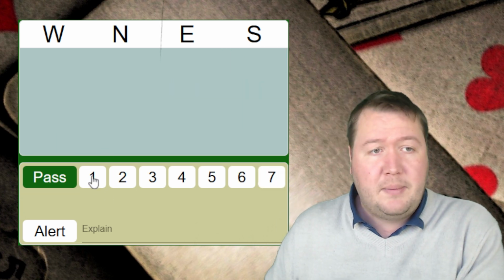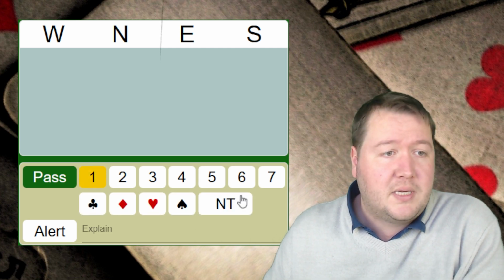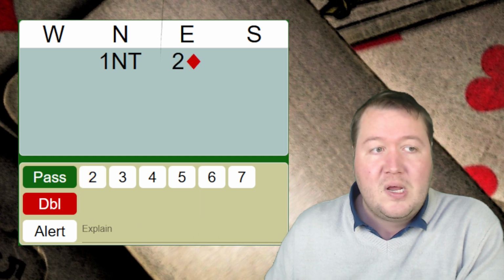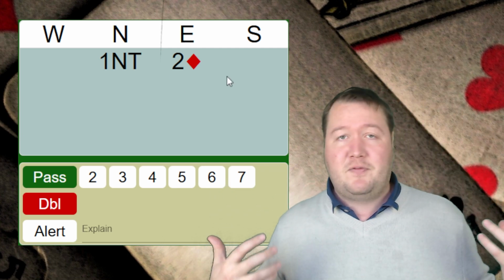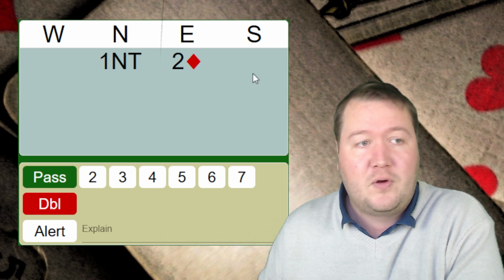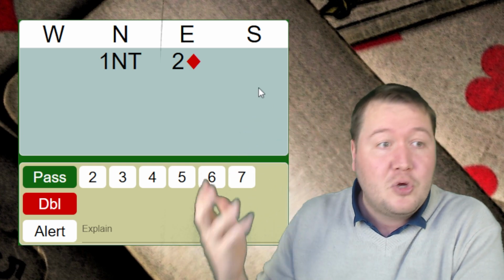Another unusual type of bid that might come up is that sometimes people's defenses to no trumps can be pretty strange. So your side might have opened a no trump and then the opponents overcall something. And if 2 diamonds says nothing about diamonds and it doesn't actually specify what suits they've got, but they have a hand that wants to overcall, maybe they've got hearts or the black suits or something unusual. How do you cope with that?